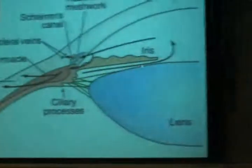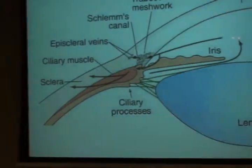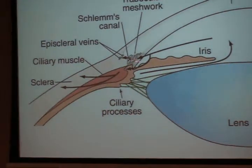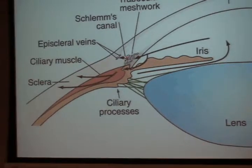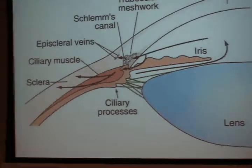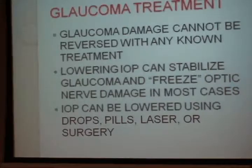Here's another view of the anatomy of the eye. Here's the lens, the cornea, ciliary processes. So this arrow represents the fluid flow, and the fluid has to go out here. And this structure, the trabecular meshwork, connects to what's called Schlemm's canal, which connects to the venous outflow of the eye.